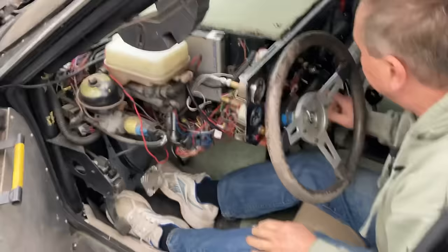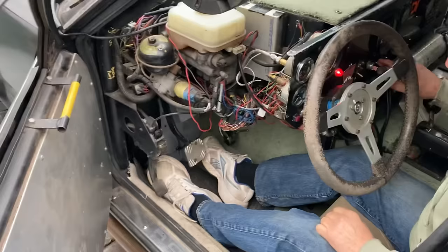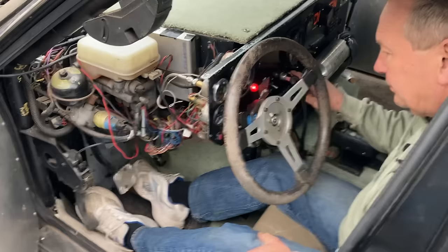So make sure I get a little bit of fuel pressure. Shouldn't need to, really. And then oil pressure. That'll do.